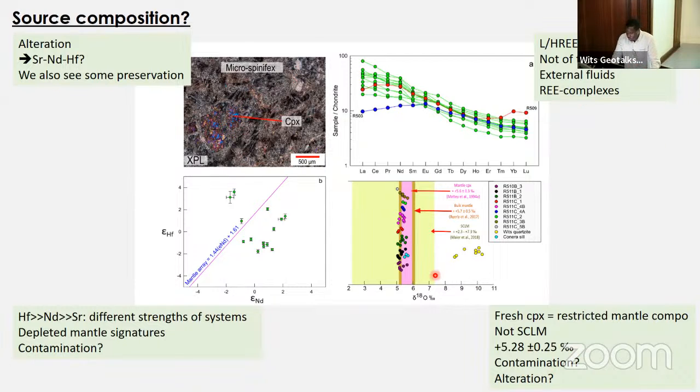And also, if there was any contamination that might have influenced this phenocryst, or any fluid that passed through the Wits or the Transvaal and affected the Ventersdorp, we'll see a deviation of the composition from what we're observing. So just to let you know, the average that we analyzed for the delta 18 was +5.28, which again falls within the mantle composition.